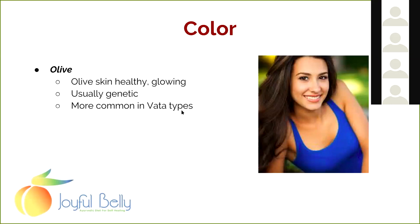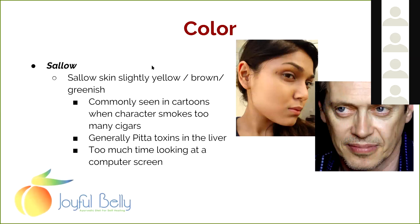Some people have an olive skin, and that's usually genetic. I have an Italian American family background, and I have that olive tone to my skin. Here's a sallow skin color. Sallow skin has a slightly yellowish, brownish, or greenish tint to it. Now, this photo on the left, part of the skin tone here is ethnic. But there's also a bit of sallowness to the skin as well, really beneath the eyes here. And on the right, this other photo, you see just a bit of green tones, especially in these shadows and really around the eyes here.